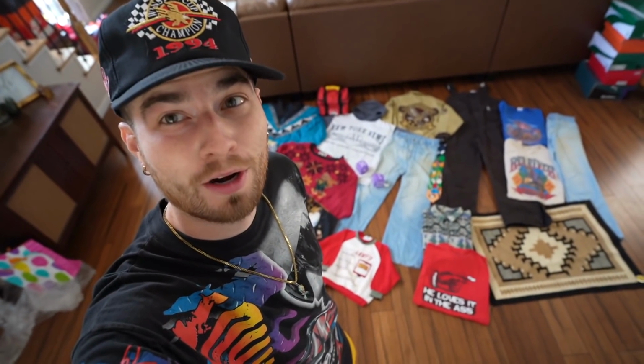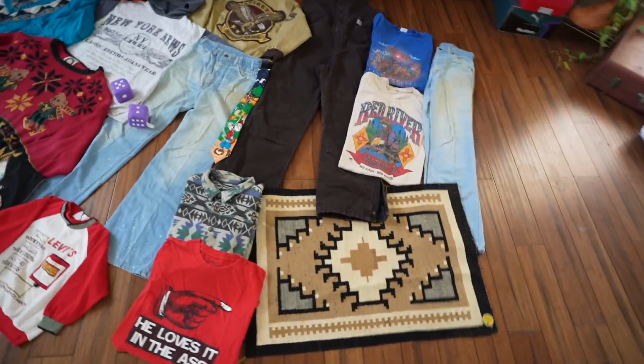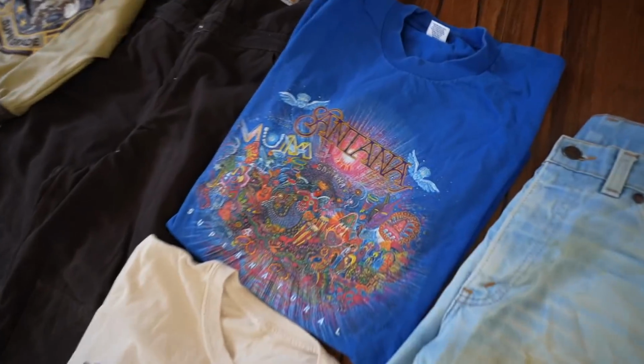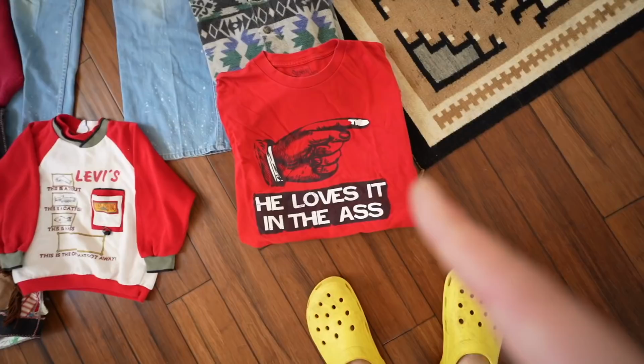And all right, guys, so we are back right now, and behind me are all the clothes I did pick up. Now, I wasn't in the thrift for too long today, but obviously I still got a couple things. This authentic hand-loomed with ancient Navajo technology blanket, the grail of the day, the Santana Banty, Red River, 70s Levi's, got the Carhartt, the Avirex, another pair of bell-bottoms 70s Levi's. He loves it in the booty. That was a little bonus find.